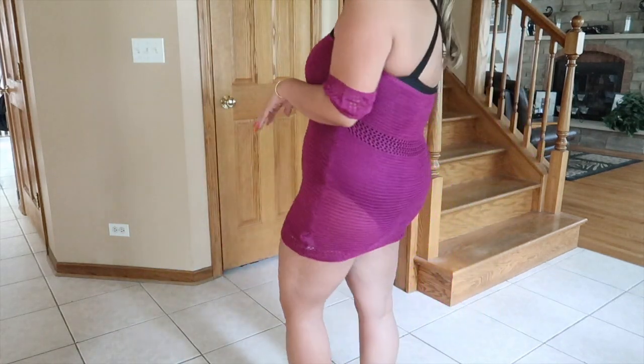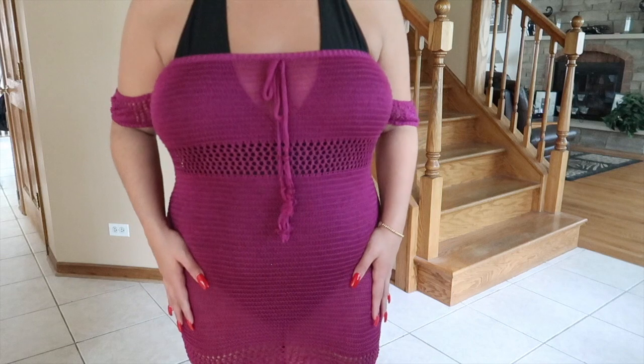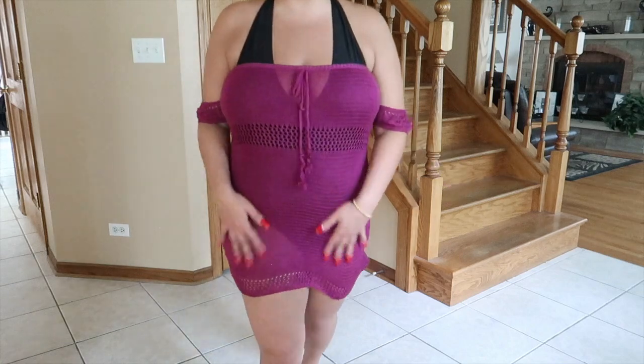But it's a very, very thin cover up. Not one of my favorites, but it is really cute. It's a nice color. It is a little bit short. I wish it came a little bit longer, but it could just be because I think I got a size large or extra large.